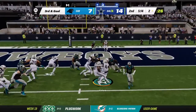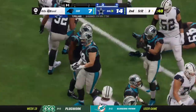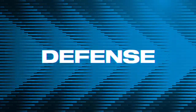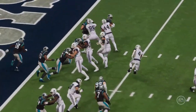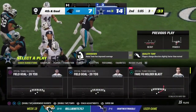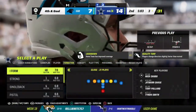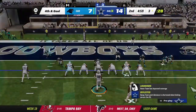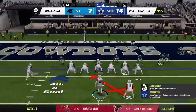Now here's Pollard. Boy, no chance as he was met and dropped behind the line there. A loss of a yard, and it brings up 4th. One word comes to mind to me after that last play, and that's alert. That defense took a chance guessing the snap count, and they were so right. Got great push up front, and that forces 4th and goal.